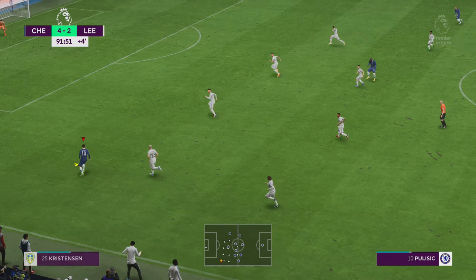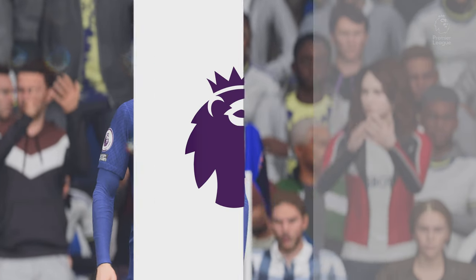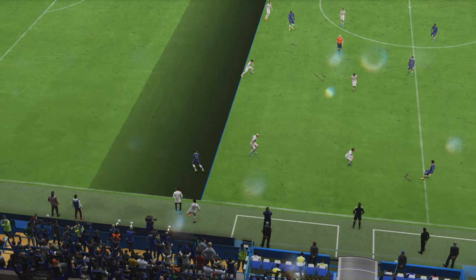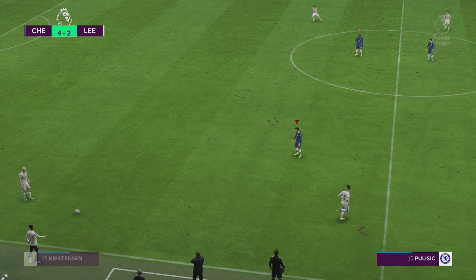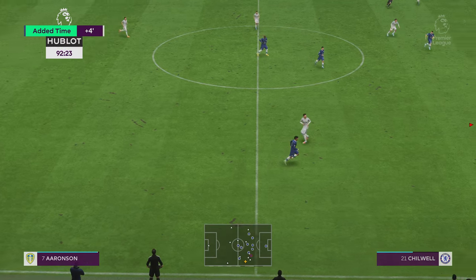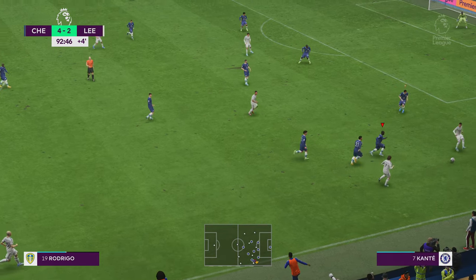Dangerous looking through ball. Well, the decision is offside, and he's bound to be a bit disappointed. Well, he's actually made his run before his teammate had control of the ball, and that's why it's offside. Rodrigo.